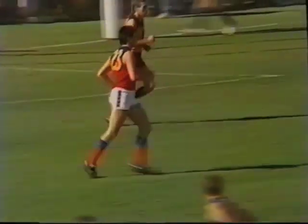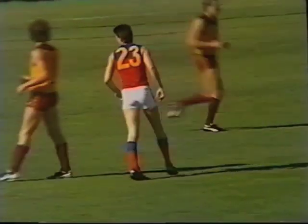Fidge and Raines collide, and that allows Armstrong to swoop on the ball, hooks the ball down towards Scott at the back. It's over the back of Scott. He couldn't take it. Over the boundary line it goes. A throw in to take place right alongside the behind post. Forward pocket for Fitzroy. Mark Scott, a very, very competent player down there at full forward.